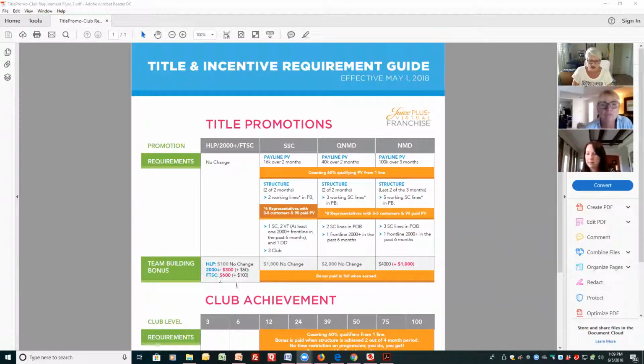So fast track to sales coordinator, once that's achieved, that's a $600 bonus for your new sales coordinator. And Jessica, you receive also a $600 check from the company. And your new sales coordinator also gets another free conference ticket. So that's pretty cool, isn't it?